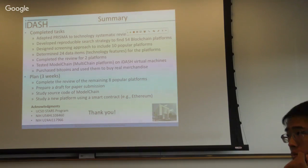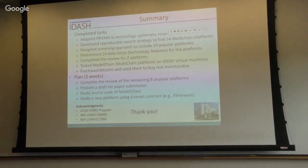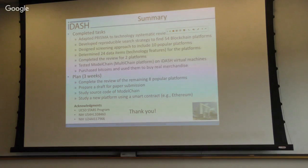Read the paper submission, study the source code of blockchain, and study new platforms using the smart contracts. And what I just wanted, before I finish, I want to acknowledge this iDASH program.